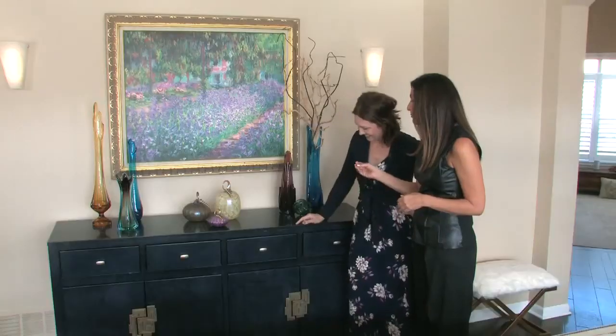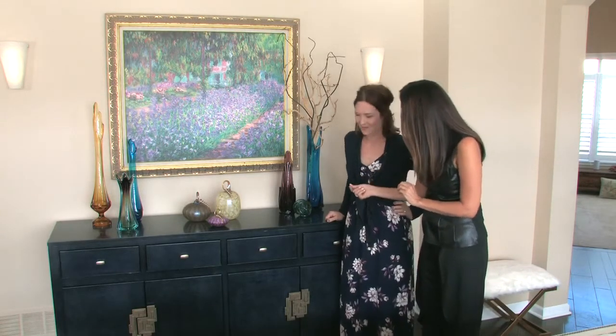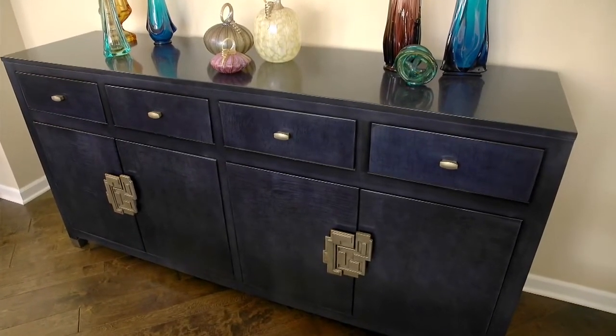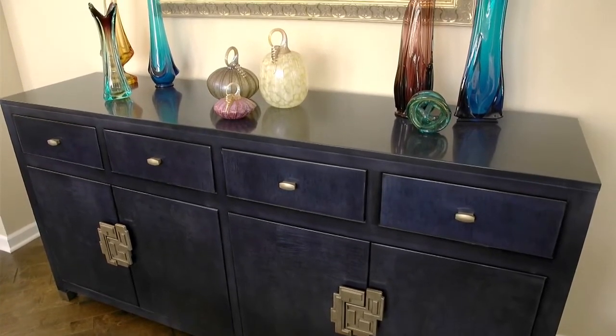Okay, we're standing right now next to a blue credenza, which is almost like a midnight blue, because from far away I thought, oh, is it sort of like a black color? But when you get up, it almost has like this marble effect to it, which is really cool. It's a beautiful piece. This popped out, right? She noticed this and said I had to have it. Oh yeah, she knew she had to have this piece.